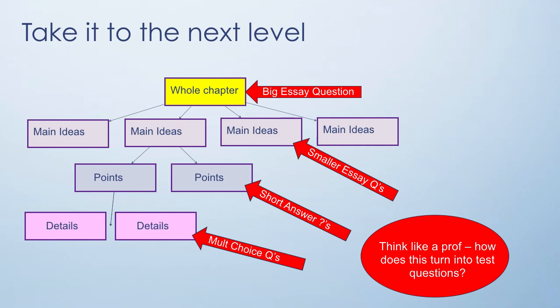So when I'm reading, I want to pay attention to the structure of the chapter. How is it divided? And then how are those sections further divided? So that I can see the relationship between ideas and I can see the whole big picture.